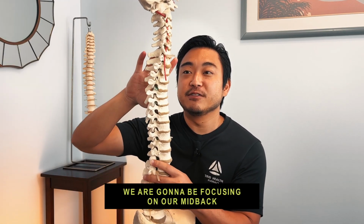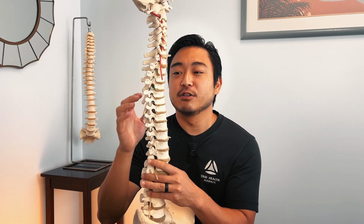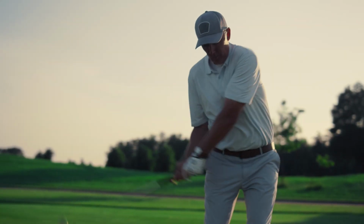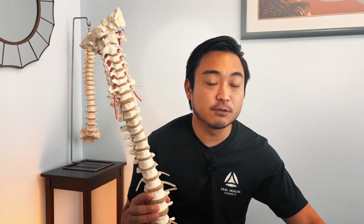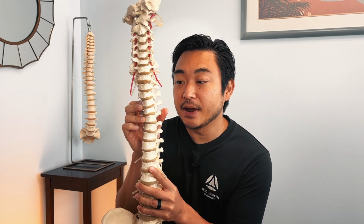Now this next stretch is going to be extremely important. When we look at this spine model, we're going to be focusing on this mid-thoracic region, which is your mid-back. Now, the primary function of this region is actually going to be rotation. So any rotating movement that's primarily coming from the mid-back region. So when we're reaching back, reaching forward, or bending forward and rotating, maybe even a golf swing, a lot of that rotation is coming from this mid-back region.